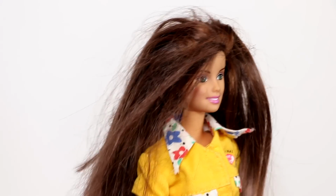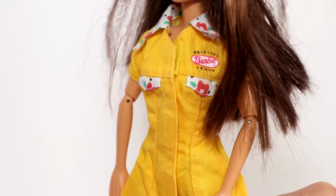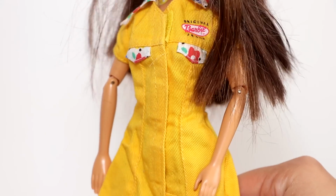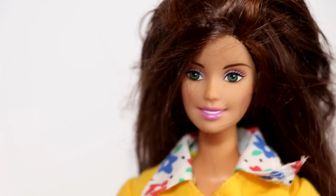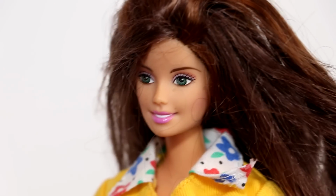She has brunette hair, and then I don't know what she's wearing, but it says original Barbie right there above the pocket. And it's this yellow top with some flowers on it, and then she's got on these kind of sparkly jeans. She also has a little bit of staining on her face that I'm going to try to remove.